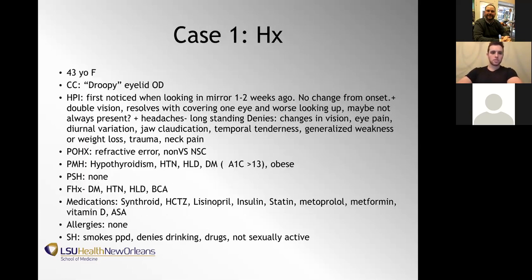So the first patient is a 43-year-old female. Her chief complaint was droopy right eyelid. She first noticed it when looking in the mirror 1 to 2 weeks ago. No progression from onset. She said she has some double vision when looking upward, and she doesn't know if it's always present. She has headaches, but they're long-standing and not really associated.